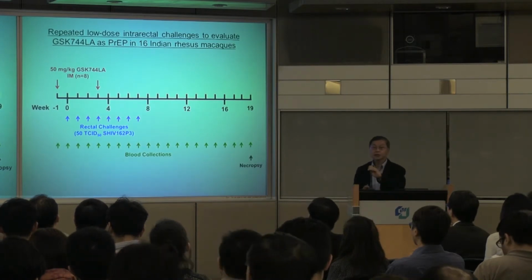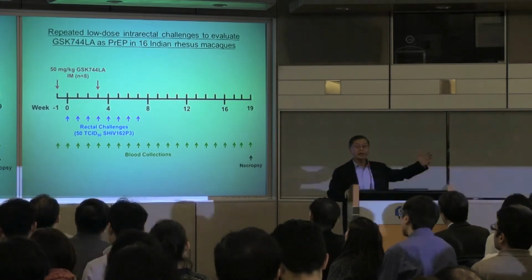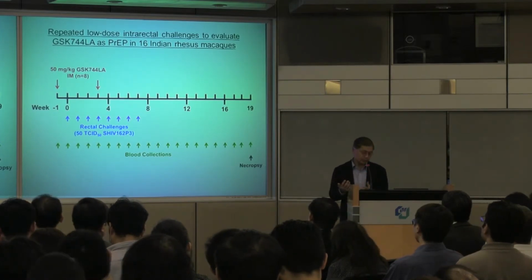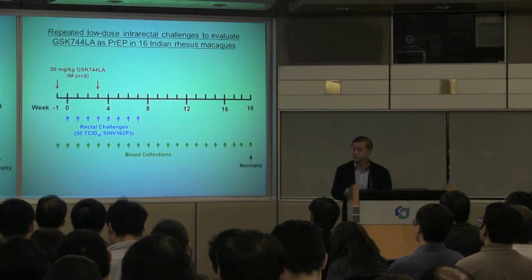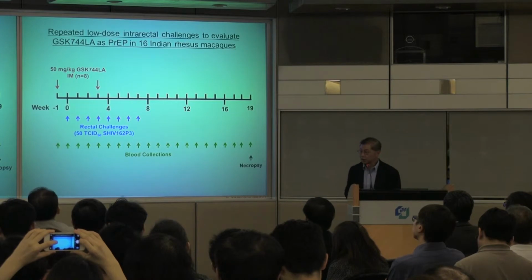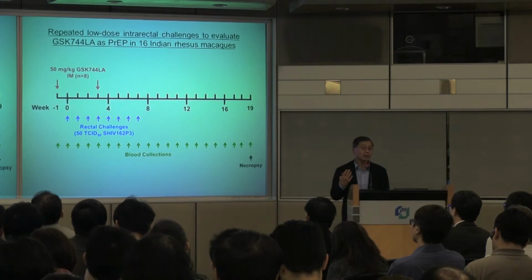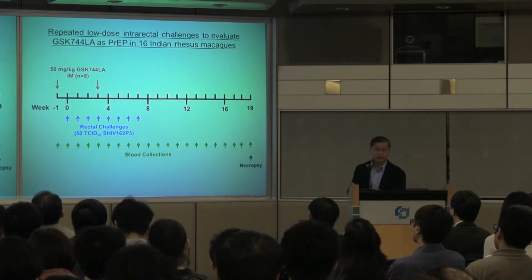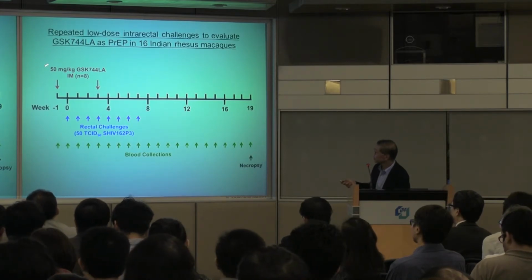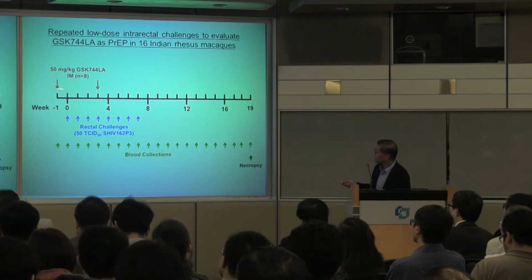So the next question is, would it work for HIV prevention? And without waiting to do a series of clinical trials that are going to take years, one could, in principle, model this in monkey experiments. So the first experiment we undertook was to understand the pharmacokinetics of this long-acting form in monkeys. And that allowed us to determine that the dose we wanted to use was approximately 50 milligrams per kilogram of 744LA, and we needed to give it about twice here.